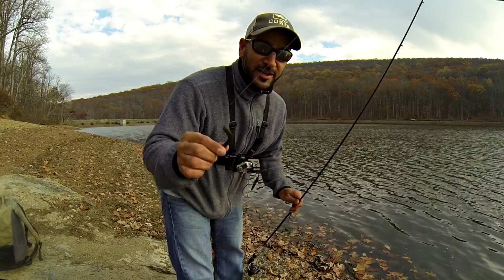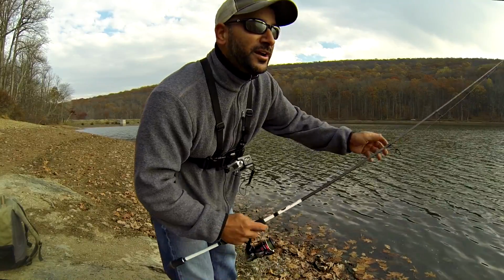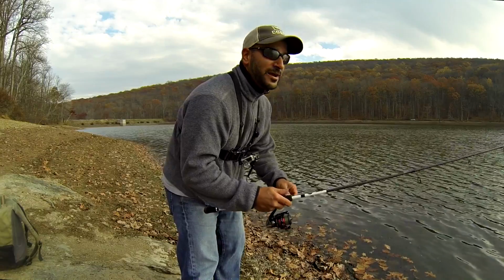So little dink, still working the Ned rig. Had a couple bites over on the other shoreline, but I made a move only a couple casts after that, nice one I just caught. So let's see if we can pick a couple more off before my time is up.